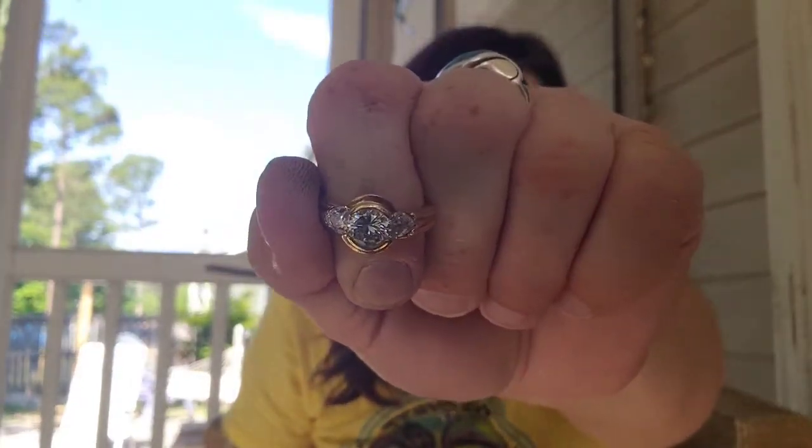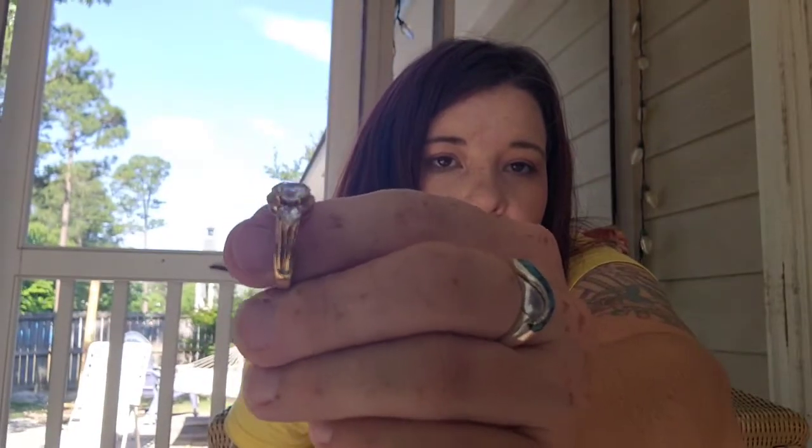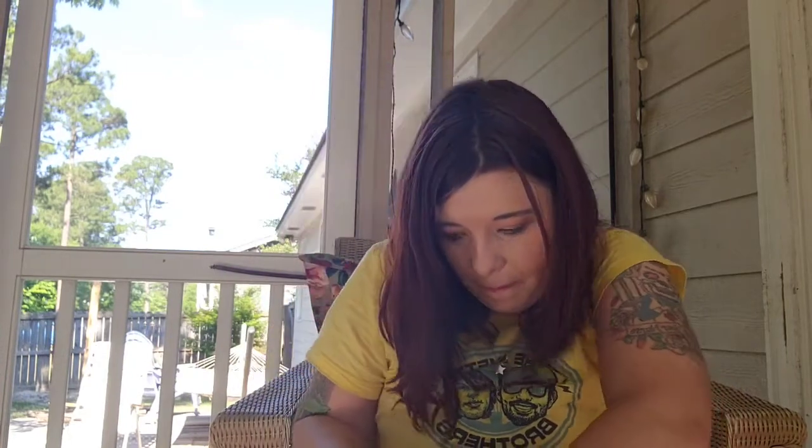I doubt that's a real diamond. That would be nice. Probably not even real gold, but it's pretty. And this has got markings on it too, but I can't make them out, but it might be real silver. It's like a cross pendant. I will have to look that up. And then that's another Pandora style charm. It's got little blue crystals in it.